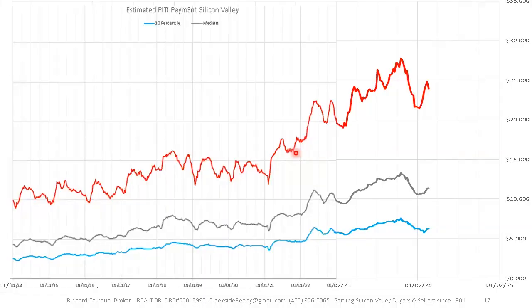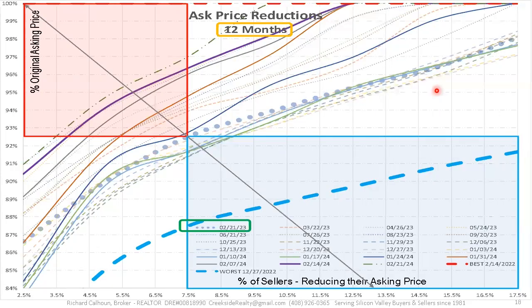Here's looking at the estimated payments for the cheapest 10 percentile home in Silicon Valley, and you can see that number somewhere around $6,000. The median is somewhere around $11,000, and the 90th percentile, the most expensive, is somewhere around $24,000.